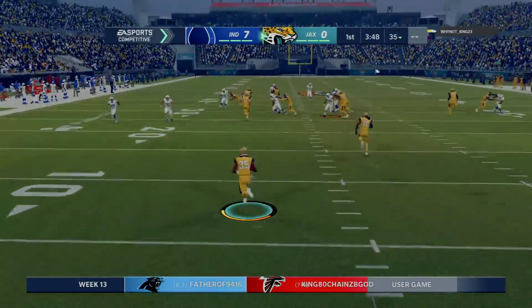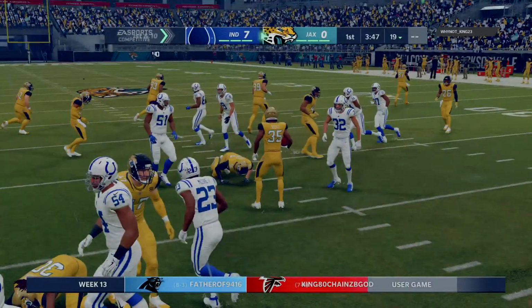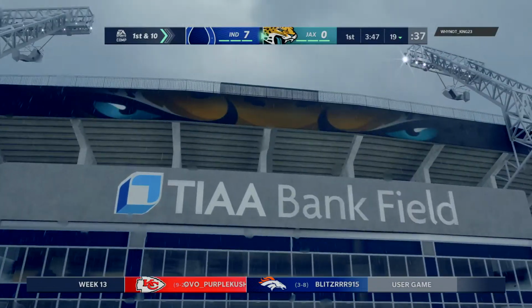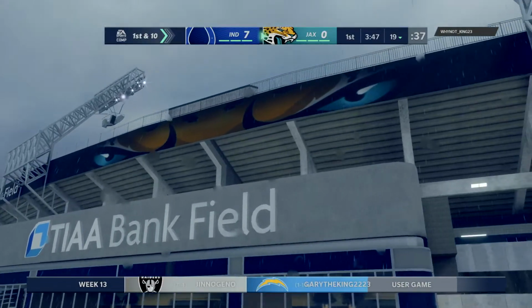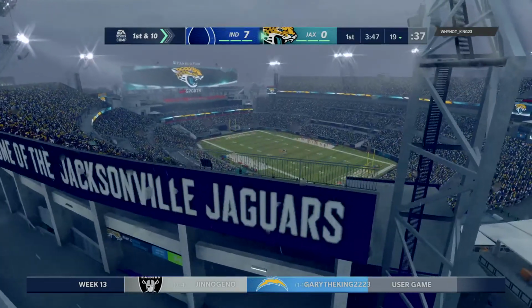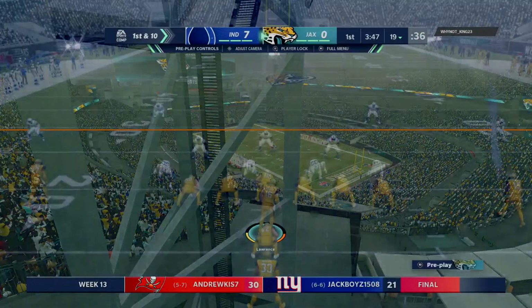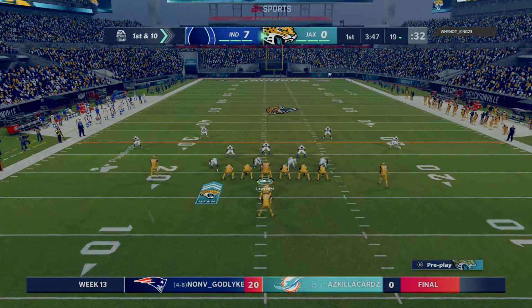Fields it in the middle of the end zone, and only able to get this to the 19, so probably should have opted for the touchback. Jaguars take over 1st and 10 at their own 19-yard line. So here's a 1st and 10 now, down inside the 20.